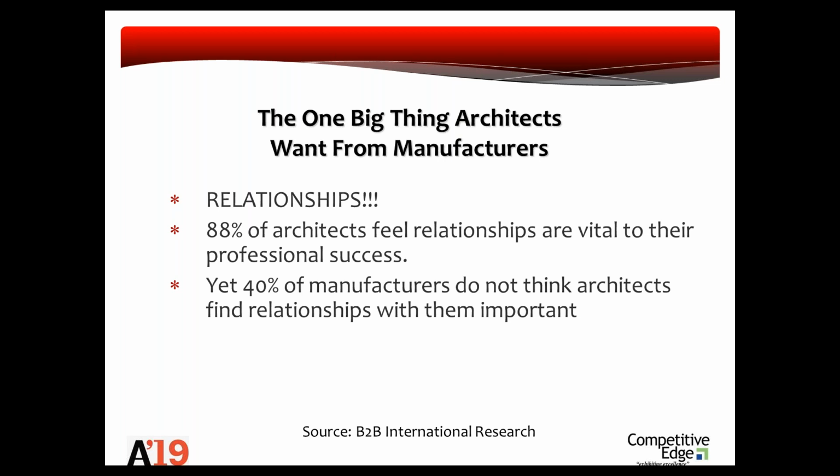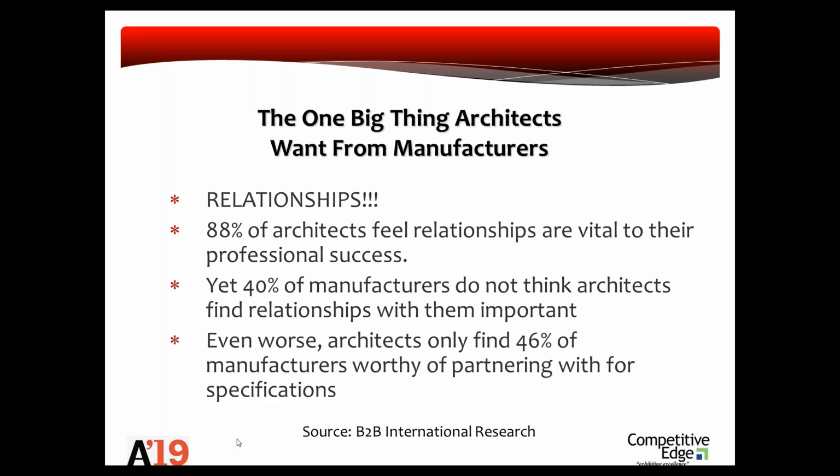I think part of it is that you'll be very quick to hear the negative feedback. It can be very, very hard to trace specifications and holding specifications. It's not an immediate sale, it's a long-term game. But we're here to tell you that you really shouldn't beat yourselves up. Architects have a great deal of respect for manufacturers. They know they need you guys to help realize their designs and their product expertise. So again, it's a case of missed opportunities.